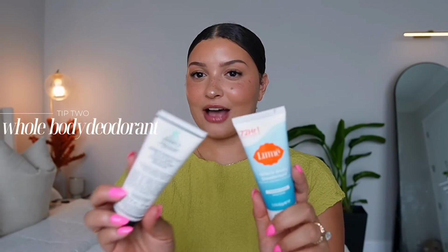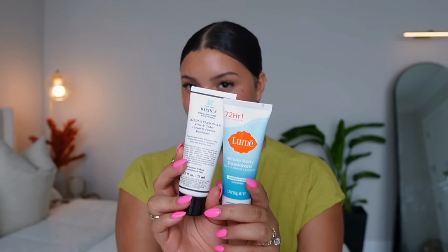Okay, hopping right into tip number 2. We are getting into fall. It's gonna be cooler weather, so some of these tips are going to be catered towards that, but most of these tips are just for general hygiene. So my second tip for you guys is going to be using a whole body deodorant. I have a couple that I want to show you guys.